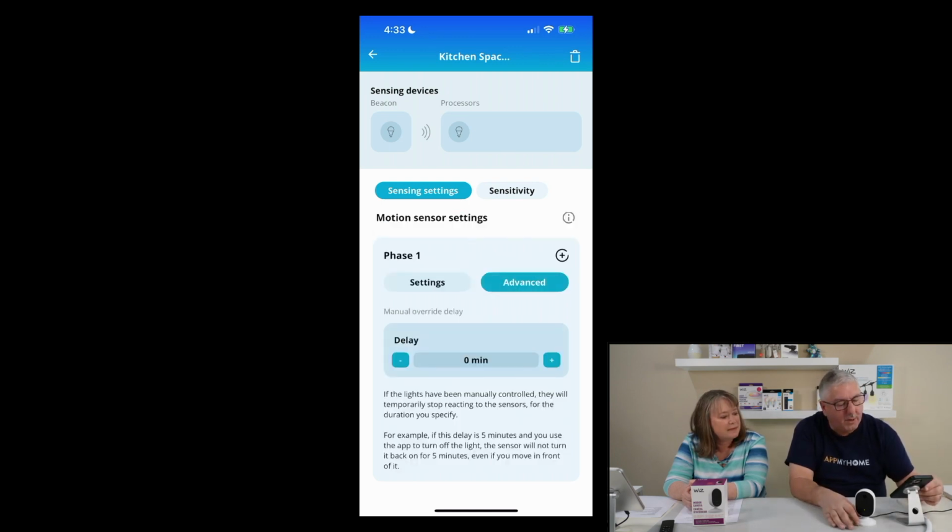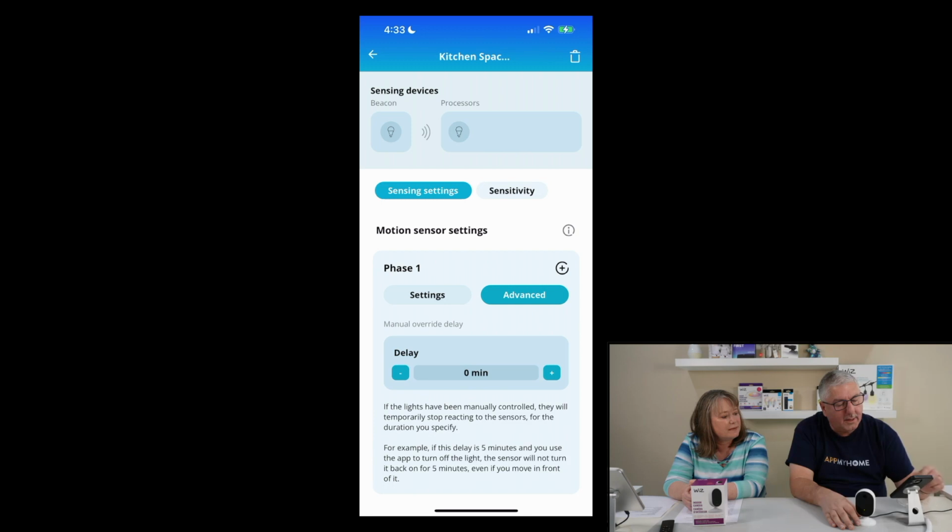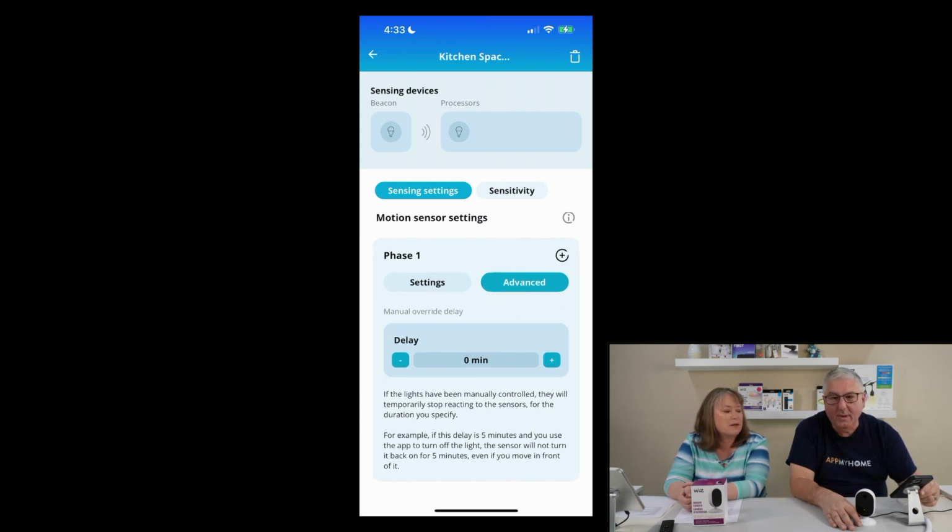And then advanced-wise, you see the delay here. This is for the motion. I can set it from 0 minutes way up. I forget the maximum. Yeah, so you could tell, I just waved my arm when I was downstairs. So if you breathe, it will turn back on.